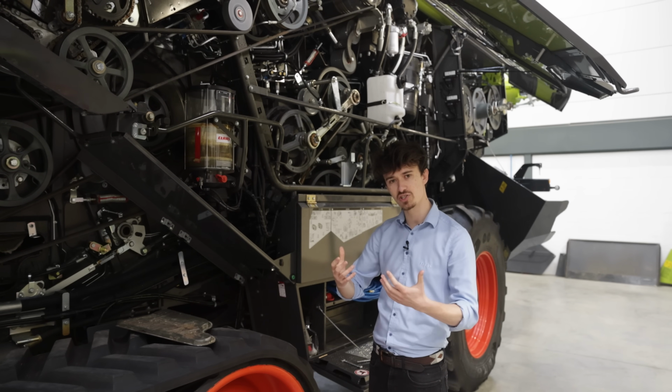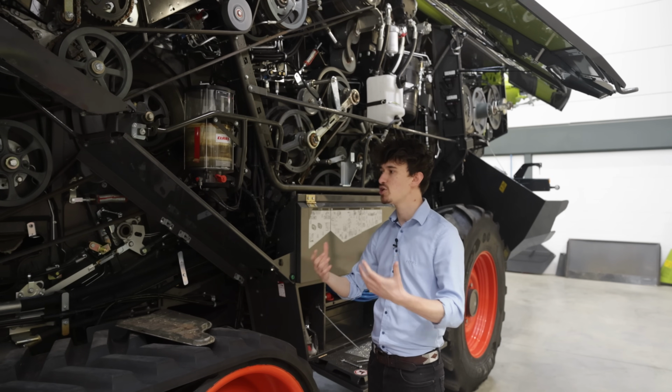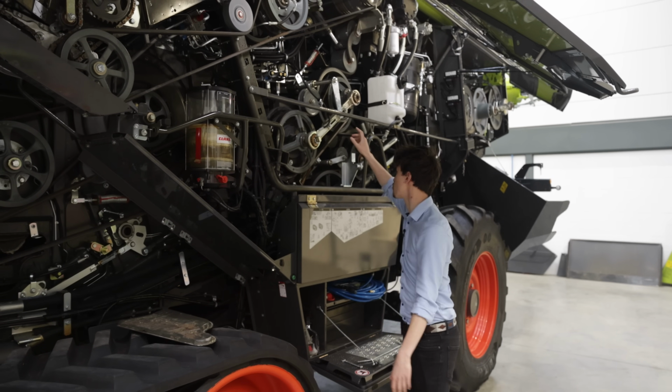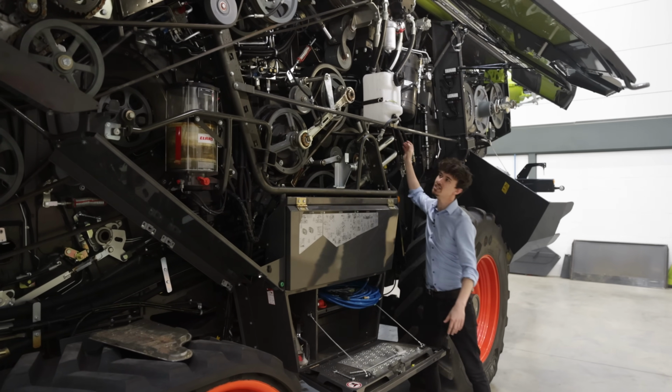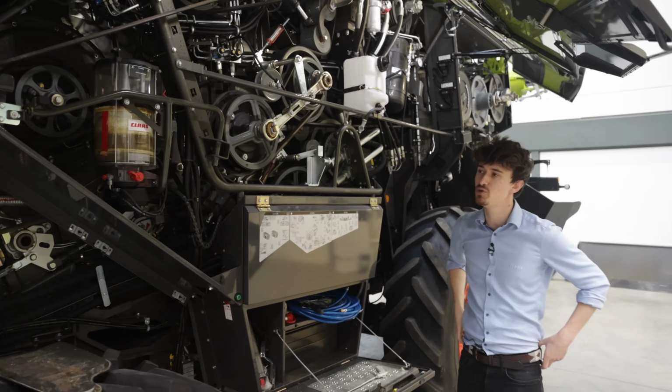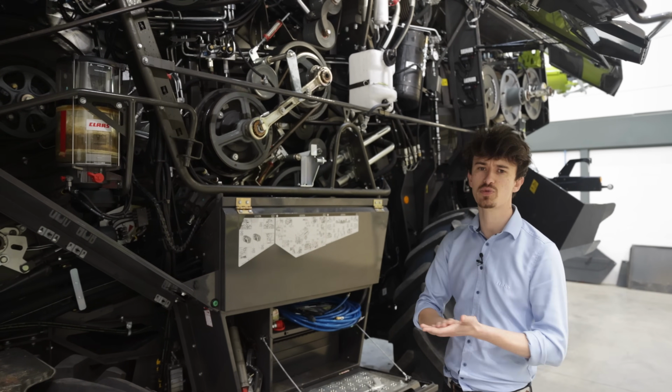So we show the guys and the girls the greasing points, how to grease them, and why we're doing so. We show them again the tensioning of the belts. The whole drive line of the combine has changed quite substantially. So again, how we're tensioning those belt units up and what we're going to do with those belt units as well. And then of course, things we can look out for too.